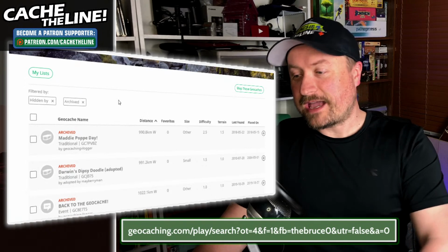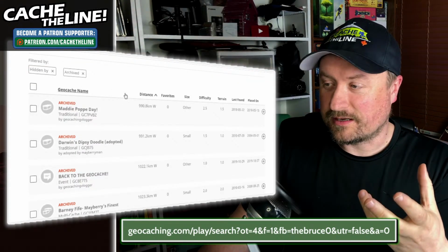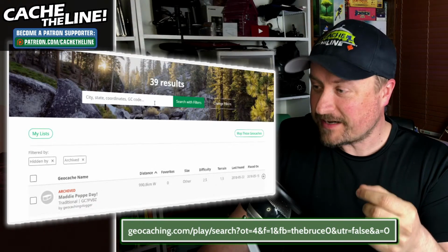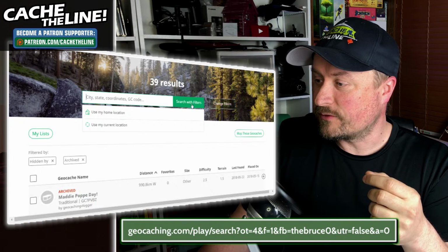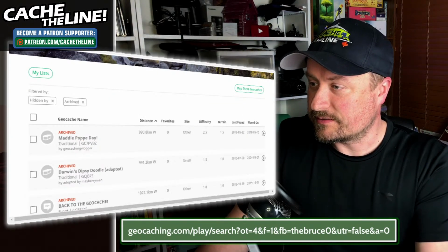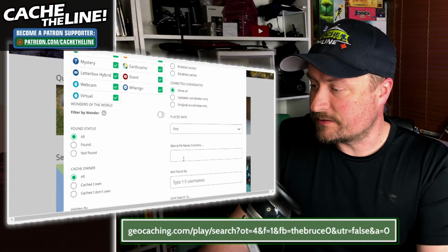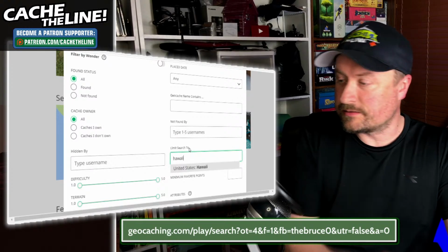So they've added an option to alter the archived or archived and active parameter for advanced searches, which is beneficial because if you were to, say, look for, let's try a new search. Let me get this new search now from the beginning. And let's say all geocaches, limit search to Hawaii.